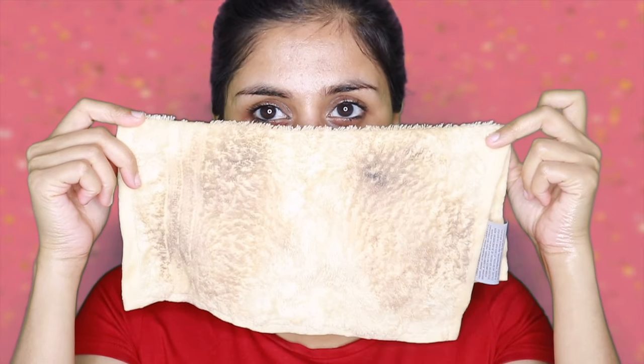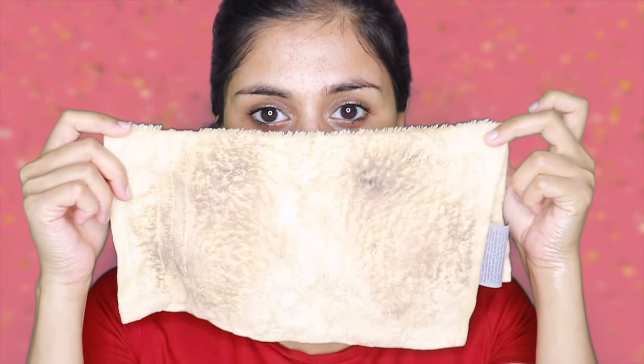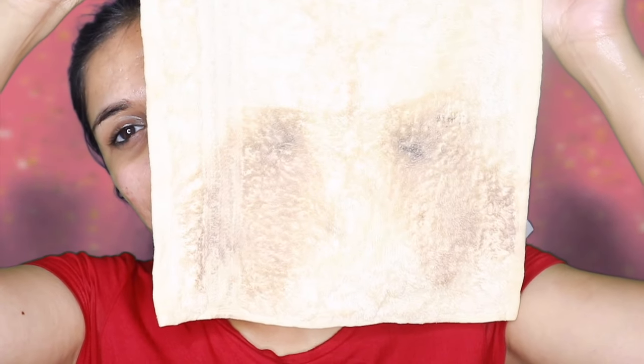Can you see that? Can you see that? So that's how the towel looks. All the makeup is on the towel right now. I don't have any makeup. I can literally go to bed like this, but then I am a fan of double cleansing.